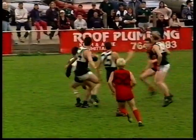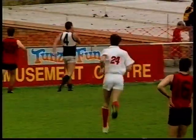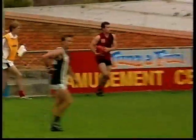Wantirna South, still got an option there. Cochrane picks the ball up, takes on 1, takes on 2, takes on 3. And the hand pass comes out to the far side there. Foster's kick. He's out of bounds on the full, and that'll be a free kick going to the Knox side.